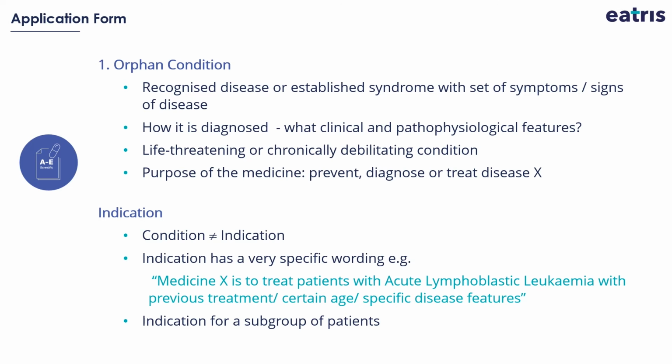The guidance that is published also covers proposals for subsets of diseases as a condition, such as Philadelphia positive leukemia, a biological feature, but this is a particularly challenging proposal for obtaining an orphan designation.